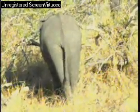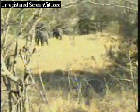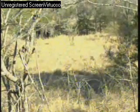There, the block. Through. Let's go a little bit more down.